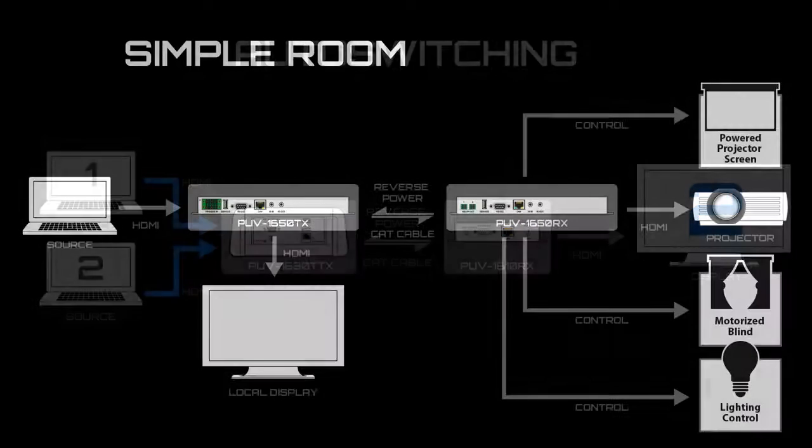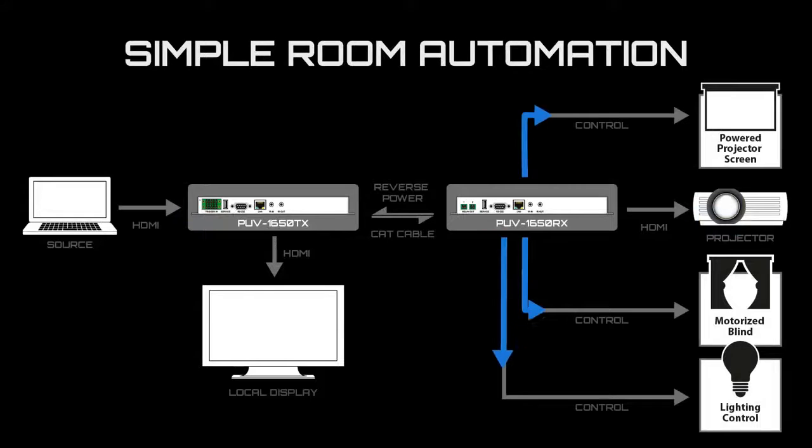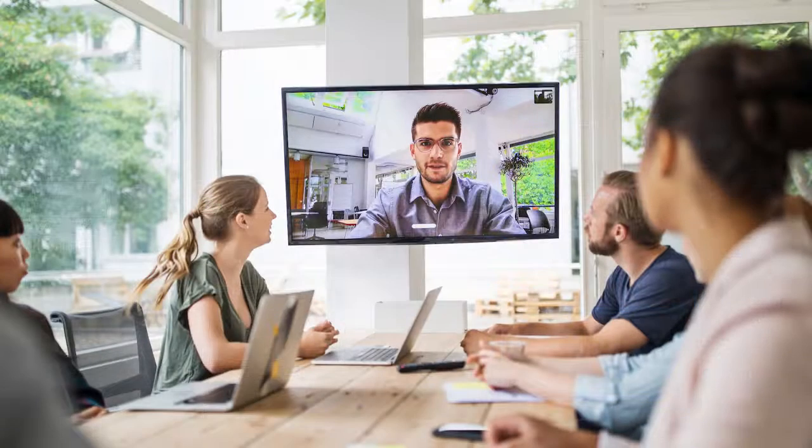For simple room automation, selected models can be configured to send out simple commands to third-party devices, such as screens, lighting or window blinds. Simply plug in a source and let our product do the rest. This is ideal for creating a simple-to-use meeting space.